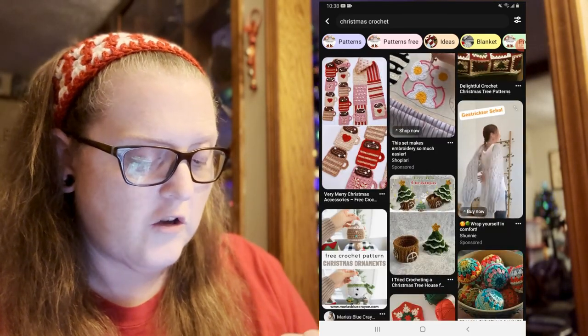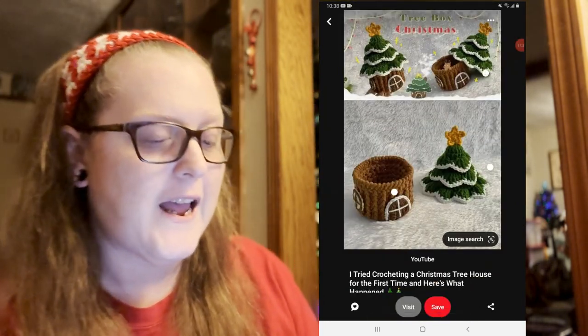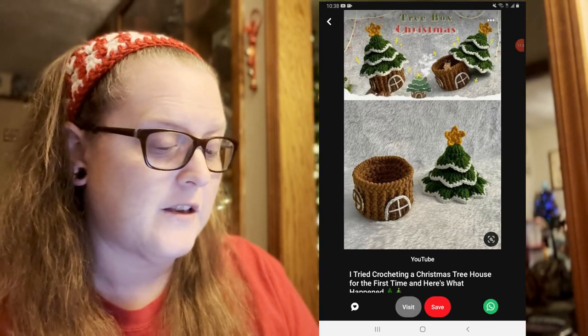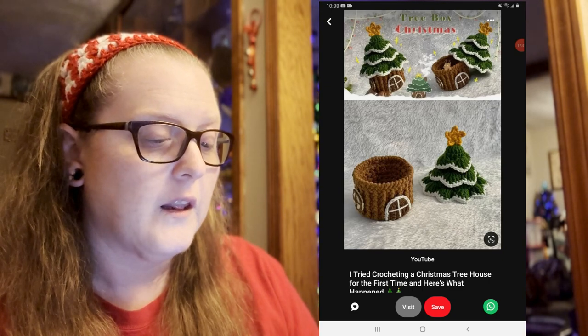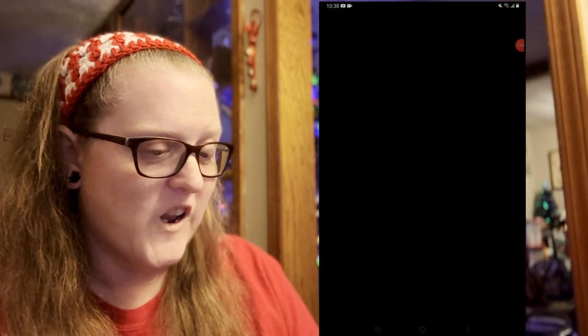Okay, these are really cute. The crochet Christmas tree house. And it looks like you can put stuff in it. That's adorable. Are we gonna visit? Are we gonna see?